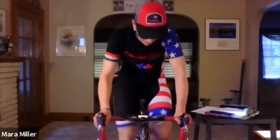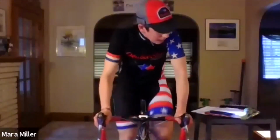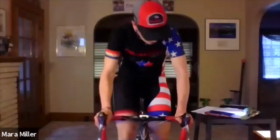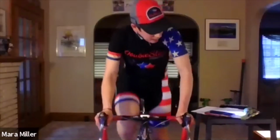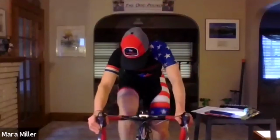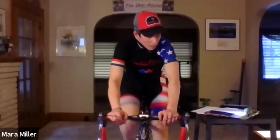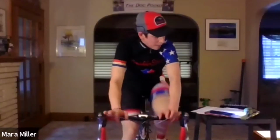Right onto it. You might actually feel your legs being a little stronger right now. Ten seconds till we sit down, shift up to easy gear, and get to 90. 3, 2, 1. Shift it up. 90. Find that gear. Come on.